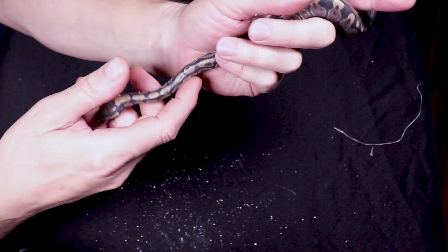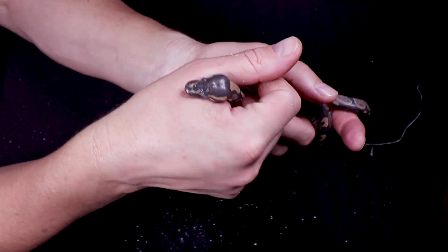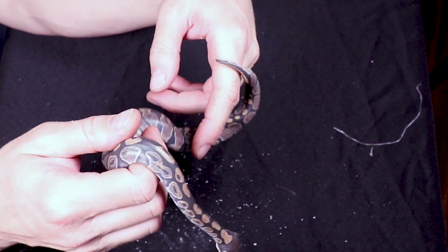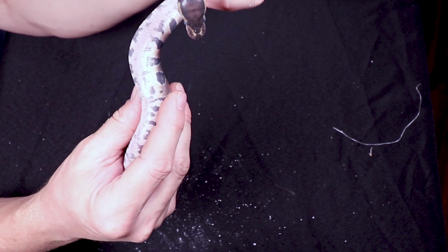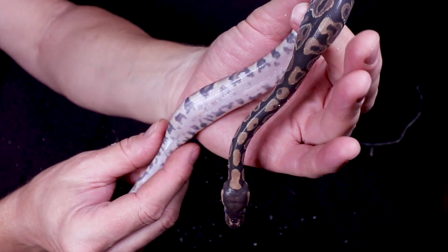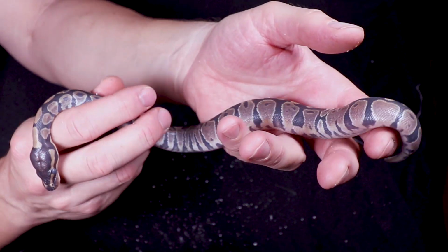Let's look at the eyes. This guy's like freaking out. All right, buddy. Looks like he's got a really cute face. No problem with the eyes or the mouth. It's always interesting to look at the belly pattern on these. Kind of a regular, normal pattern. Nothing unusual there that I can see.